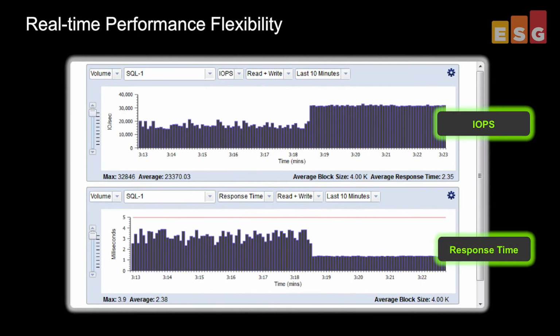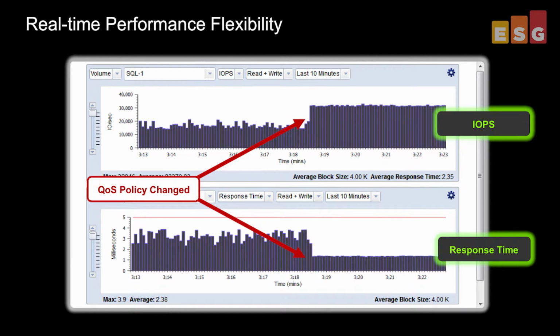We also tested the performance impact of changing a QoS policy on the fly. As you can see, the result is a real-time change in performance, leading to a consistent experience for IOPS and latency. And it's important to mention that the change happens without the need for storage vMotion or LUN migrations.